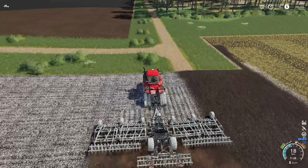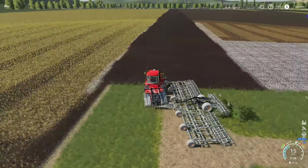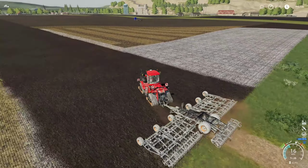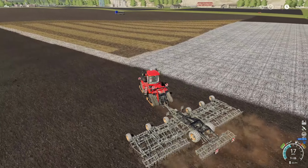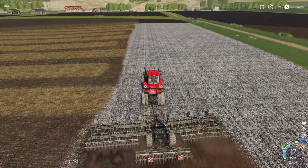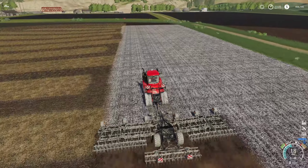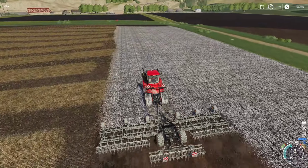All right, so there is that section there. And once the John Deere gets done seeding that first wheat field, I probably will bring them over and start seeding the cotton field. I just need to give the T8 a little headway start fertilizing the field.